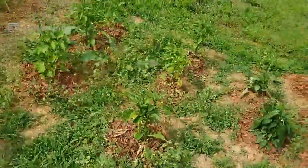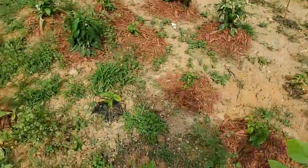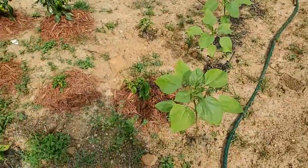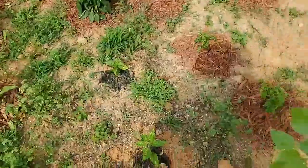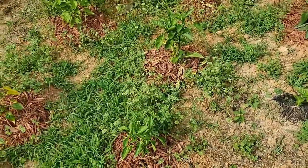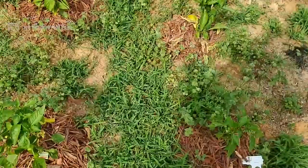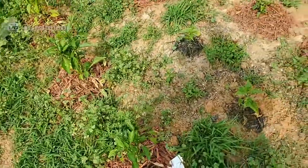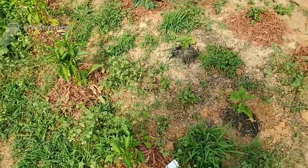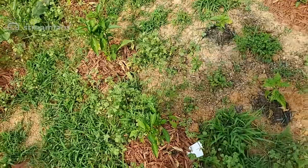I love you. Okay, so this is my pepper patch. And it goes without saying that it needs to be weeded. I just mulched it, but it needs to be weeded. So after the rain, you're always going to have to come out and weed your garden. Sometimes you're going to have to retill the soil to aerate it, because even though the plants love the rain, it also beats down the soil, and the plants need the oxygen in the soil.